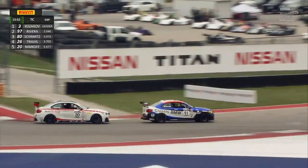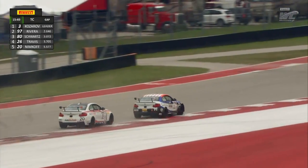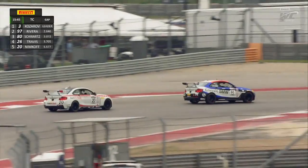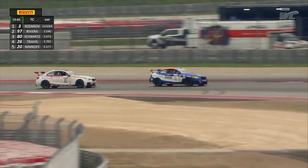Nicely done. Just held him out there. It's all about just getting alongside and then getting the car in a position where the guy on the outside can't turn in. Not like you need to carry that speed through the corner, so nicely judged there.